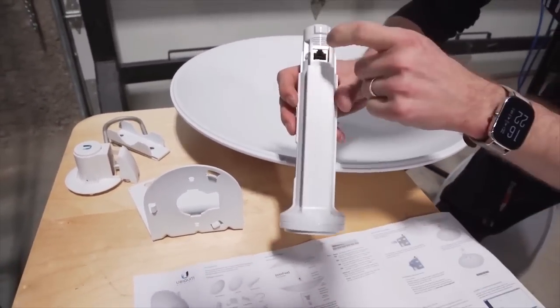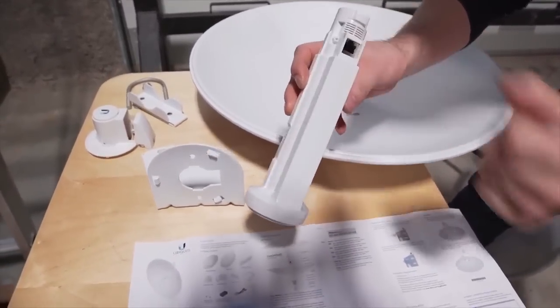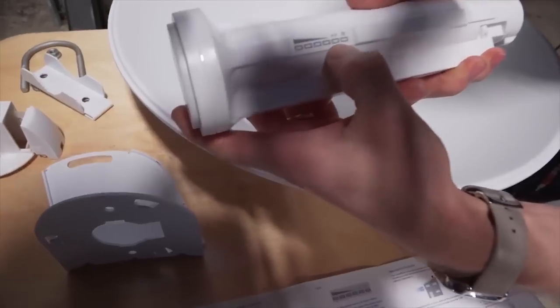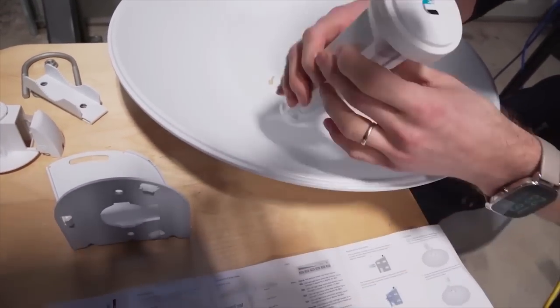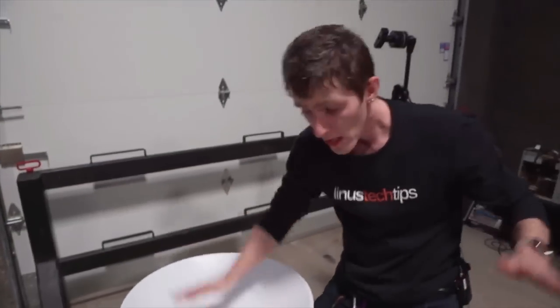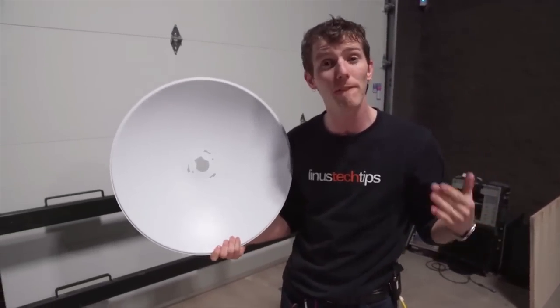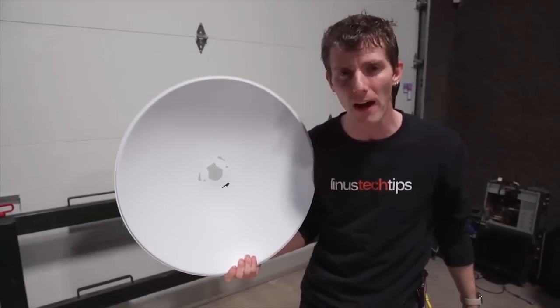You also get a power over Ethernet adapter, an injector thing as well, because it is powered using PoE. So on the side of this guy, you've got your power as well as your link indicator, and then 4 bars to indicate the speed of the link. And that's pretty much it. Oh wait, except you get 2 of them, because the point of the PowerBeam AC is to be able to handle a 450 megabit link at up to 25 kilometers.